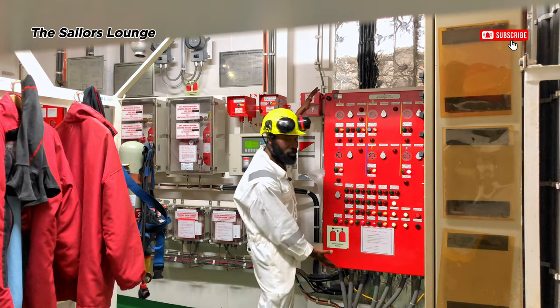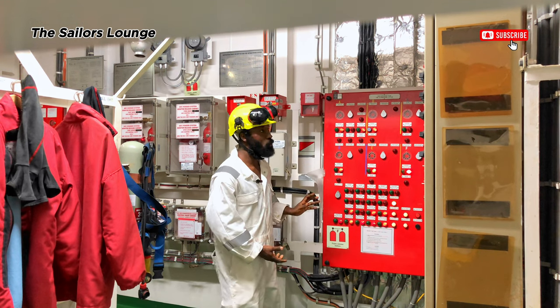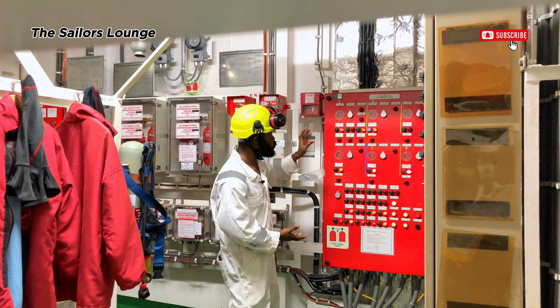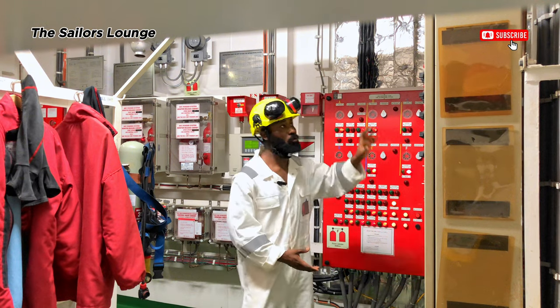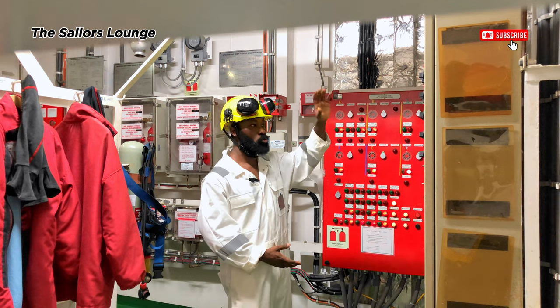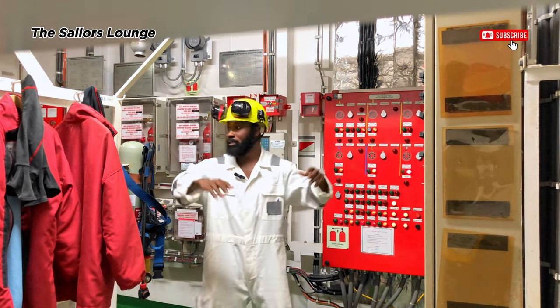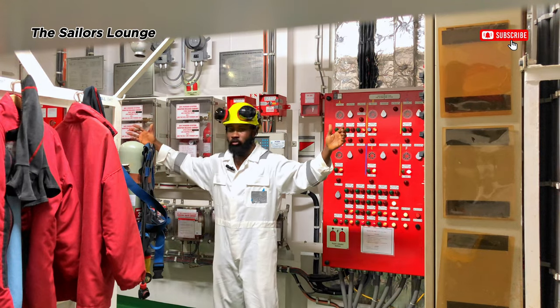Now, from this panel that you are seeing here, we are able to know exactly where fire is coming from. We are able to shut valves and open valves. We have one other panel here, the damper control panel. We're able to shut, close, start, and turn off. So this is the fire control station.